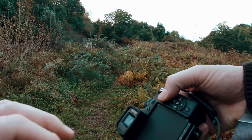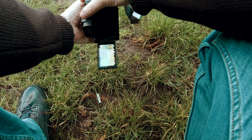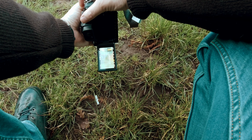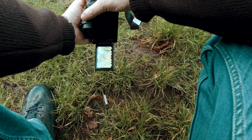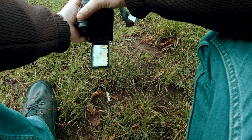Could see a kind of man-made little trail going through here, but thought it'd work as a leading line into the distance, but again, it didn't really work out, to be honest. It just looked like a lot of grass, a lot of green.